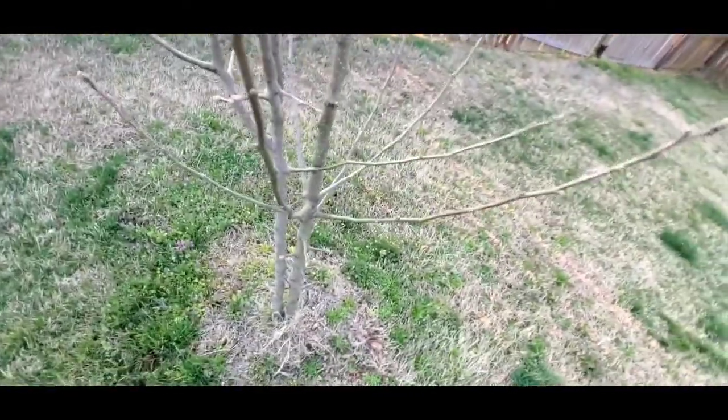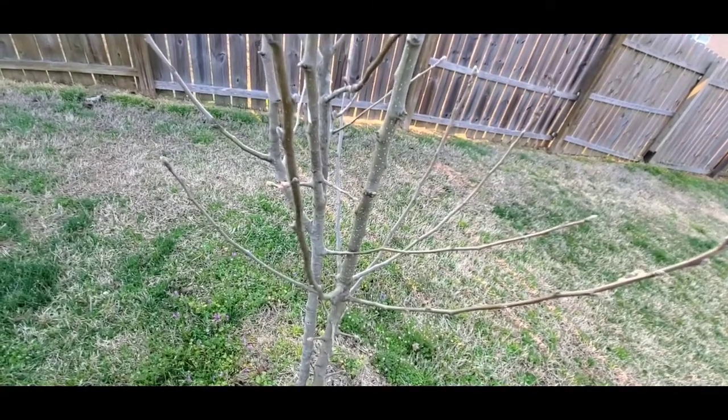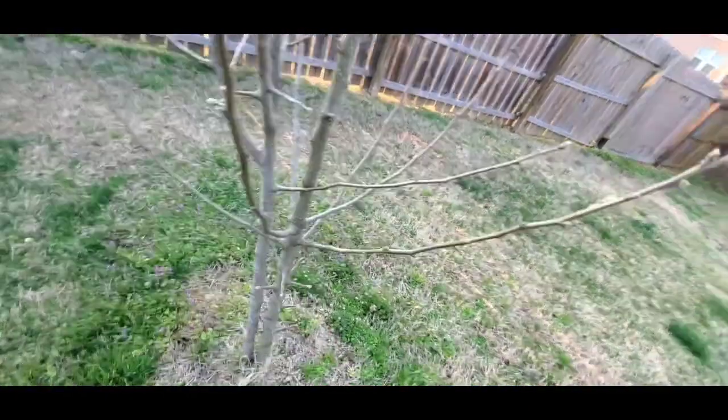I have a neighbor 3 houses down who has one of these trees, and they've had theirs for a while. I mean, it's really well established, and they get hundreds of pears off of it every year. So I'm hoping that ours will do just as good. You know, even if it takes 5-6 years or so, that's fine.